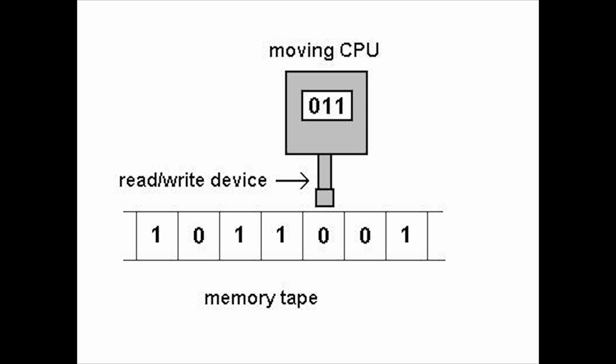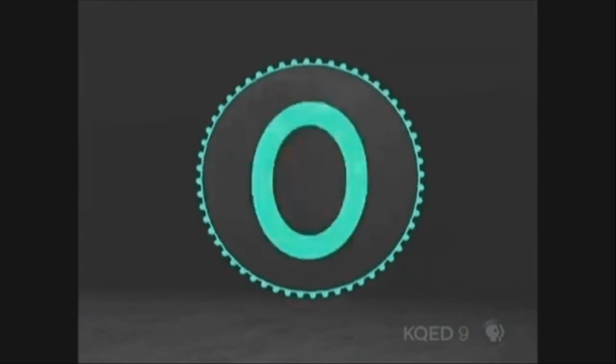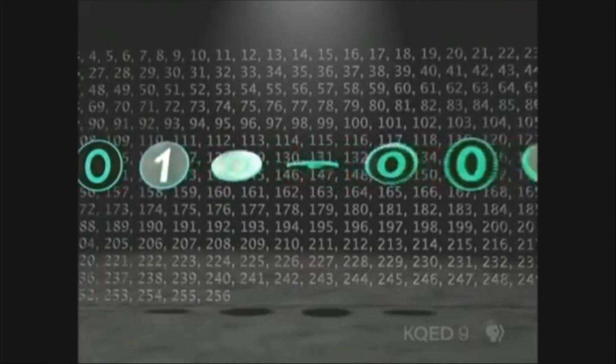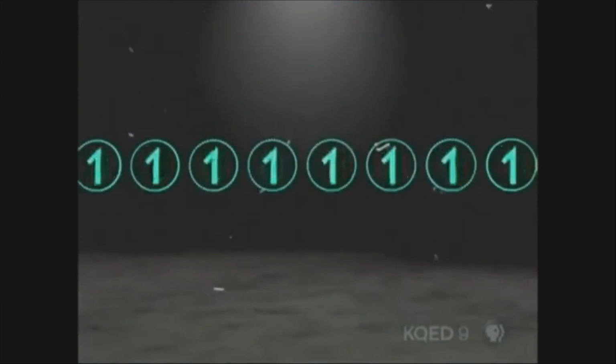Does this sound familiar? Well, in a quantum Turing machine, the difference is that the tape exists in a quantum state, as does the read-write head. This means that the symbol can be both 1 and 0 at the same time. While a normal Turing machine can only perform one calculation at a time, a quantum Turing machine can perform many calculations at once.